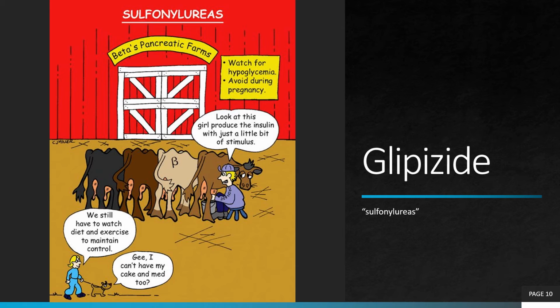A lot of the same side effects that you have to watch for with the other medications. Watch for hypoglycemia, avoid during pregnancy, and these folks all have to still maintain their diet and exercise. These pills aren't going to allow them just to eat what they want.